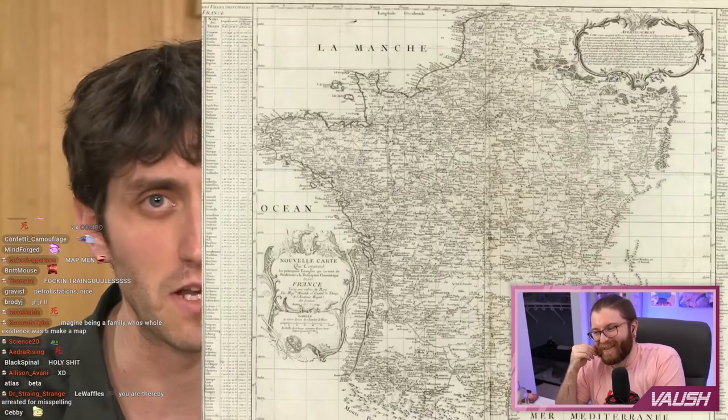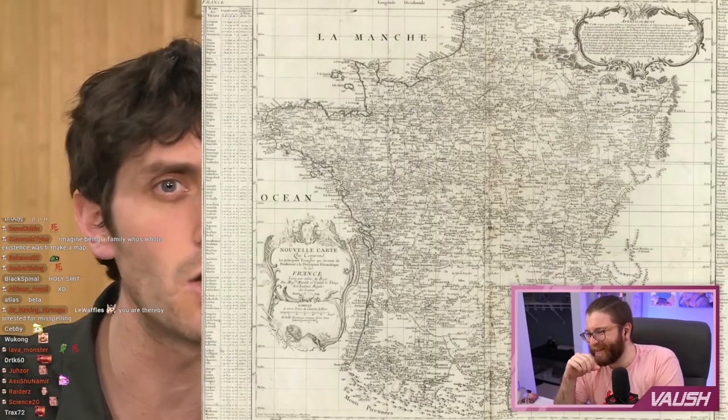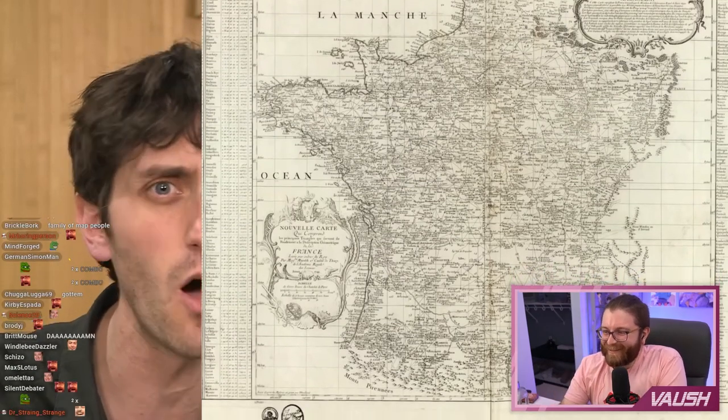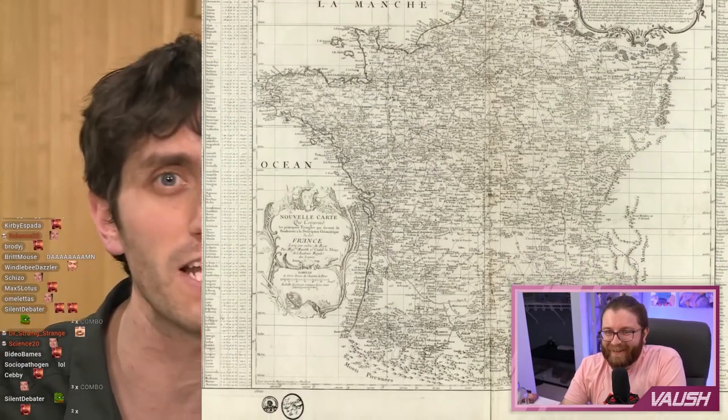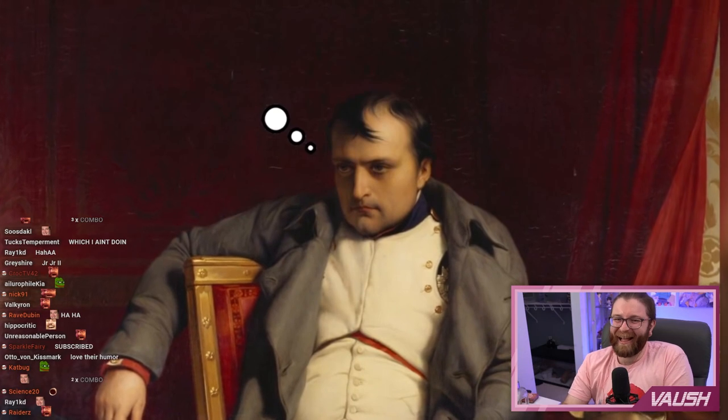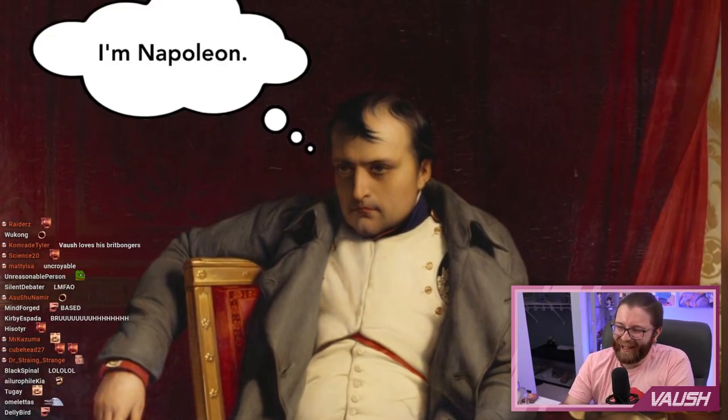In 1793, the Cassini family's now completed enormous 12 by 11 meter map comprising 182 sheets of incredible detail was proudly stolen by the people who'd executed the king the year before. Napoleon decided the Cassini family's long association with the crown made them enemies of the revolution. And so they confiscated the map, prevented its public use, and threw Cassini in jail.